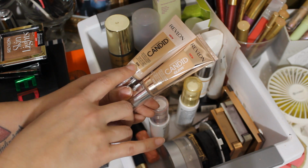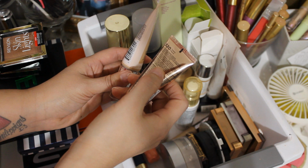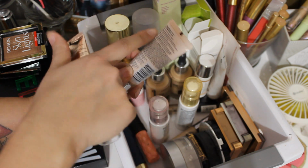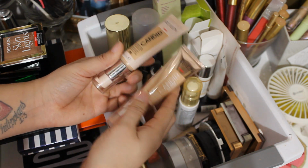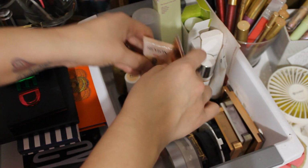But I got the shades 300 and then 320. So of the glowy one, the 320 is Tawny, and then 300 is Dune for this regular one. So I'm really excited to give these a try. Hopefully one of these colors will work for me, and I'll be testing those out this month.